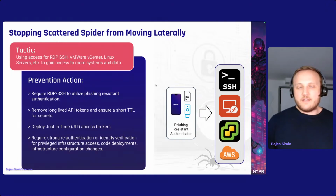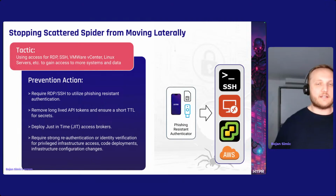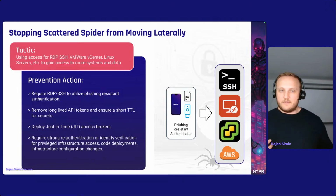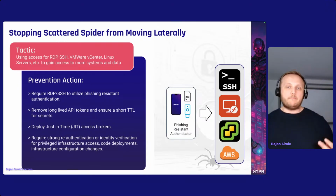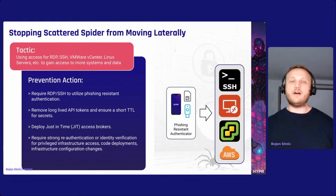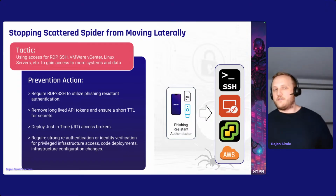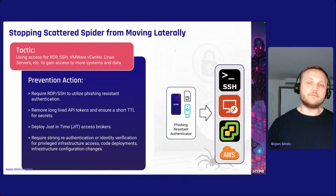And then 3 is how do you stop them from moving laterally? And this is where it gets a little bit more technical. So let's assume that somebody from Scattered Spider has successfully phished an employee, and now they are in the environment. They're on the VPN. They see all the internal infrastructure. The first thing they try to do is move laterally. How do I get more access to more things so that I can get more data and do more damage and have a bigger payout?